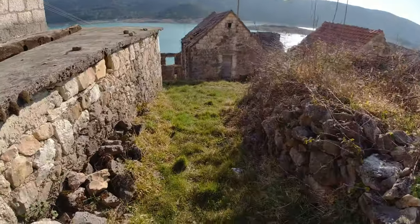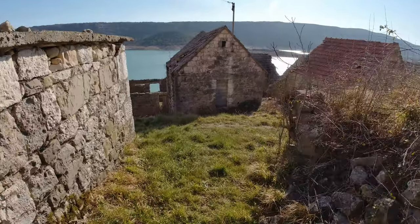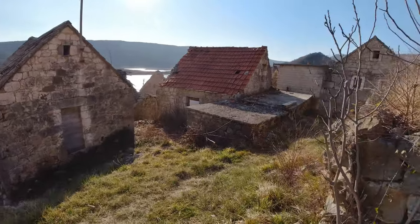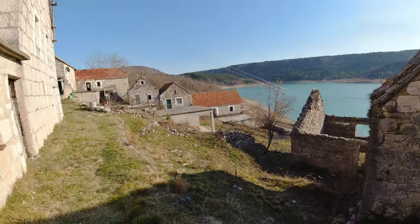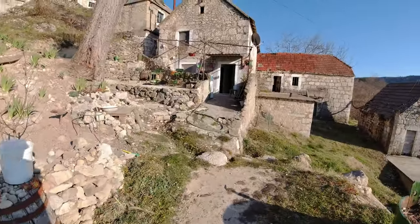A really cool looking footpath though. Check this out. Magical fairy tale village. So we'll ask her.